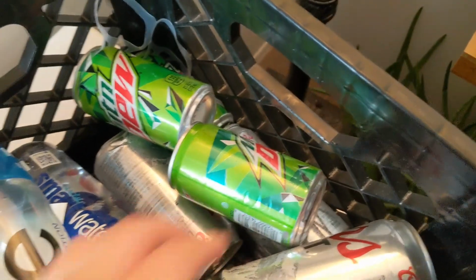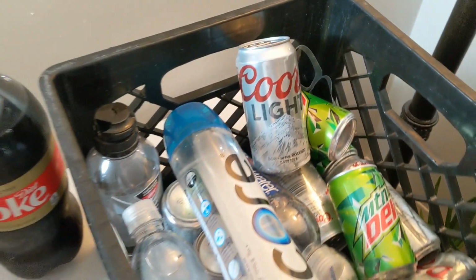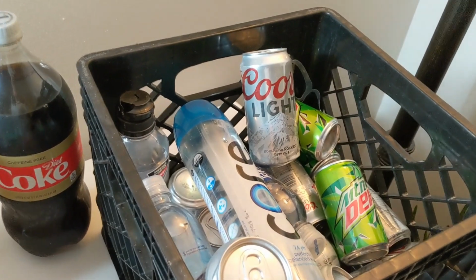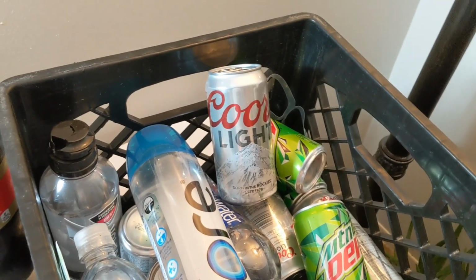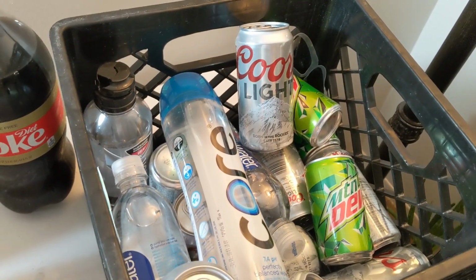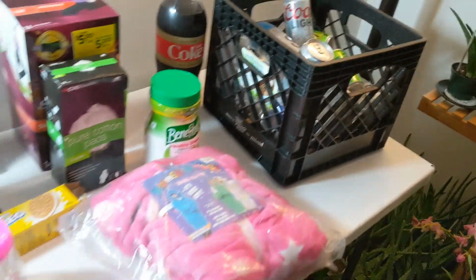Some mini Mountain Dews, and then a whole case of Coors Light beer, which I still find interesting when stores throw away alcohol because I just don't know the legality of it. Like, what if I was underage and I took it? I don't know. Not really sure. But I'm not underage and I did take it. I won't be drinking it. I don't like alcohol, but I'm sure my boyfriend will. So that is that for the haul today.